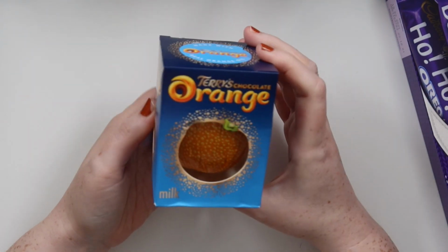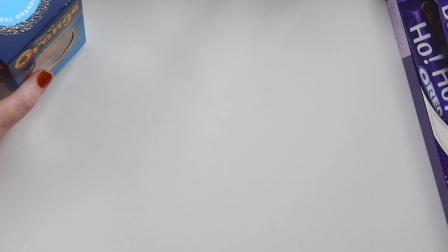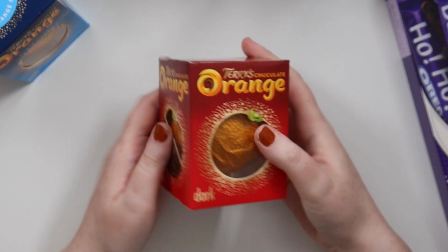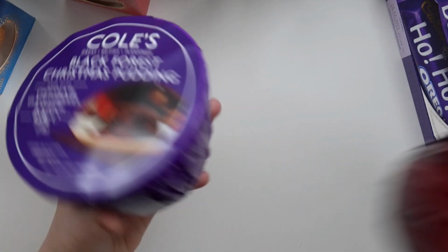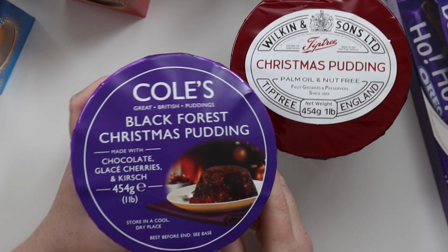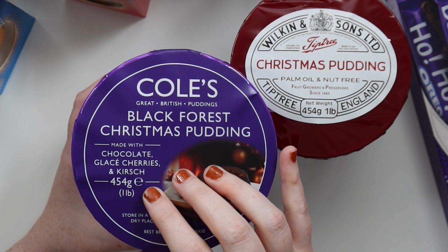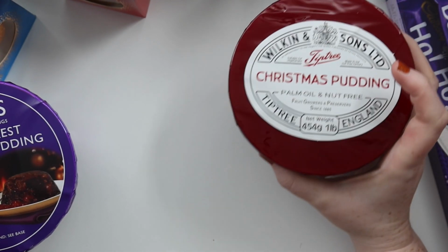And then finally we have some proper Christmas goodies here. We have a Terry's chocolate orange. Haven't tried it since they changed the recipe, so that'll be interesting. And then we have this one. Oh, we have a dark and a milk. So we have those two, and then we picked out 2 Christmas puddings to have. So we have the Black Forest Christmas pudding from Coles, chocolate, glacé cherries, and kirsch. I love cherry stuff and Black Forest.